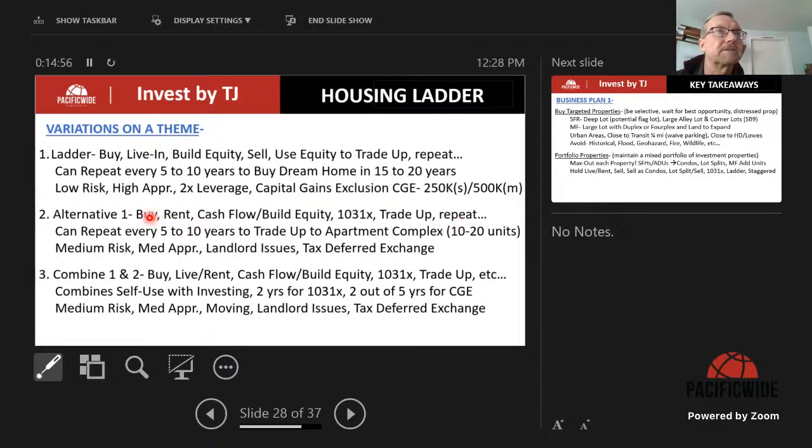So let's say you buy a single family home and you rent it. After 5 years, you decide, okay, I'm gonna cash out on that and I'm gonna get a duplex. Then you sit on your duplex for 10 years, and 10 years later, you decide to build up that equity, cash out on that. And now 15, 20 years later, you're into a fourplex. So you can do the same thing. You can repeat every 5 to 10 years and trade up to the point where you're going to be in an apartment complex. In 20 years, you could have 10 to 20 units. So you get the advantage of the cash flow plus you're building equity.